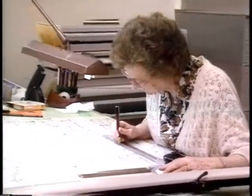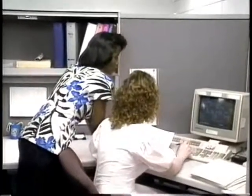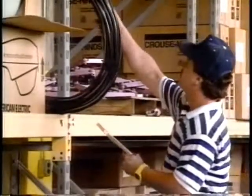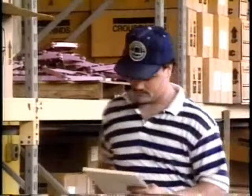processes, reduce costs, increase productivity, and provide its employees with the tools they need to deliver the service that their customers deserve. In essence, to commit itself to total quality improvement.